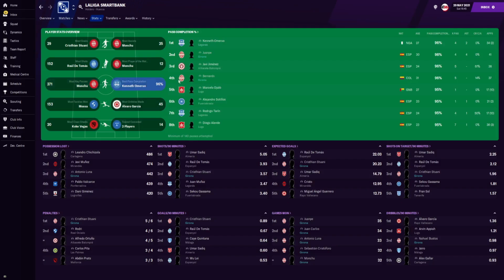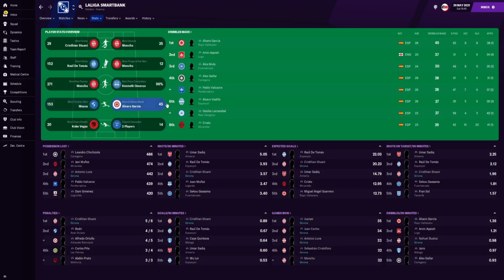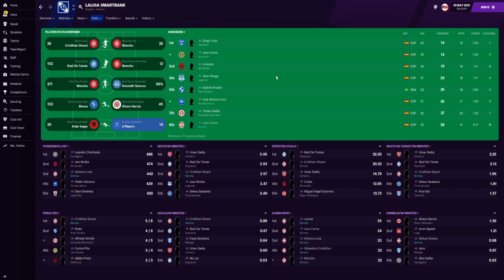For the best pass completion, we have Yuampe on 96. By the way, I hope I'm pronouncing his name right, and we have Bernardo on 96 as well. For the most tackles won, we have our left back Luna on 128. For the most dribbles made, we don't have one individual there, but as a team we completed a lot of dribbles. For the clean sheets, we have our goalkeeper there in second place, and of course for the fewest conceded, we have our goalkeeper in the top 8 with 28.